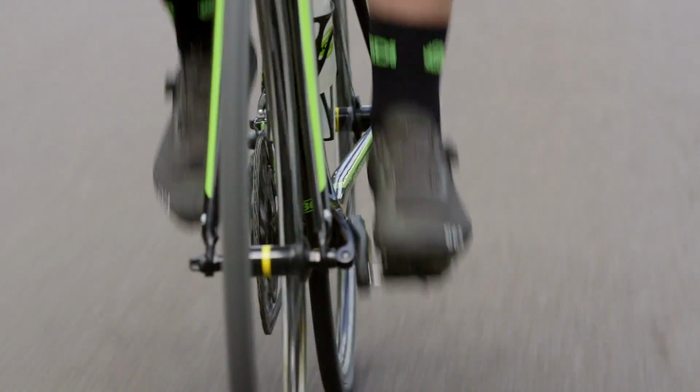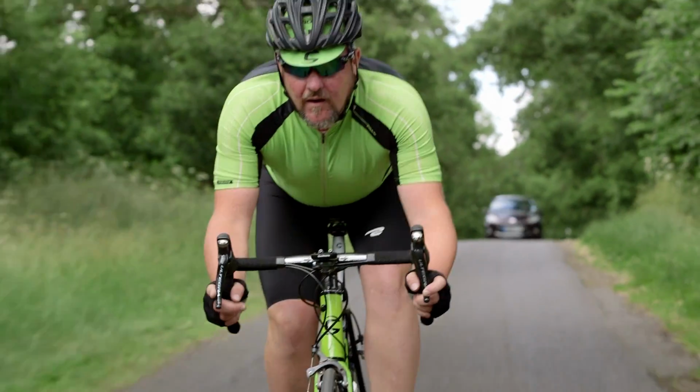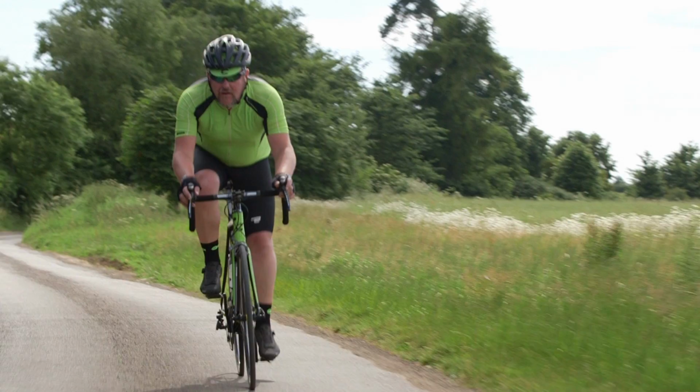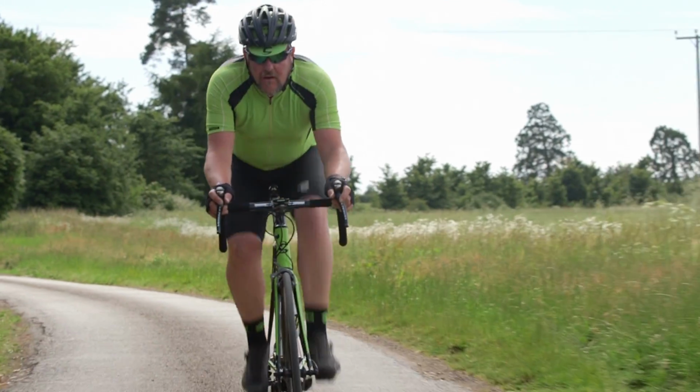You seem to be able to ride harder for longer, descend quicker because the bike just handles so beautifully. The handling's sharp and snappy, but it never gets nervous. You never feel like you're going to have to back off. You always feel like the bike's going to do exactly what you want it to do.